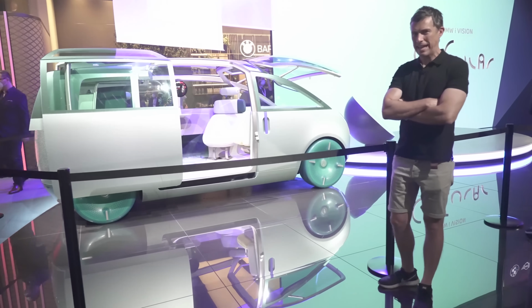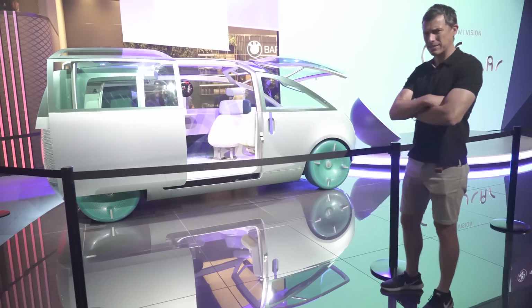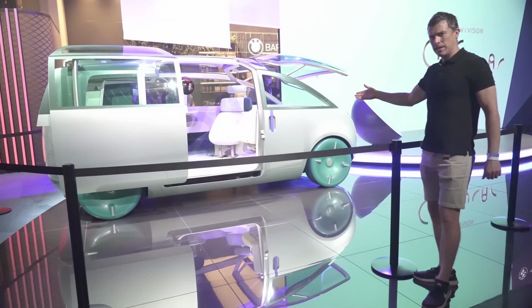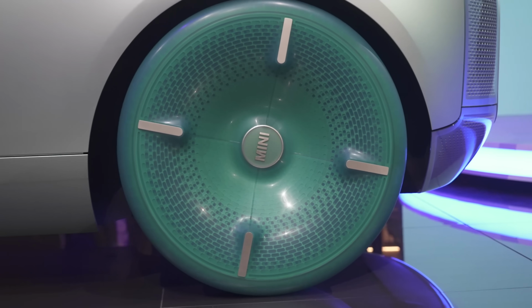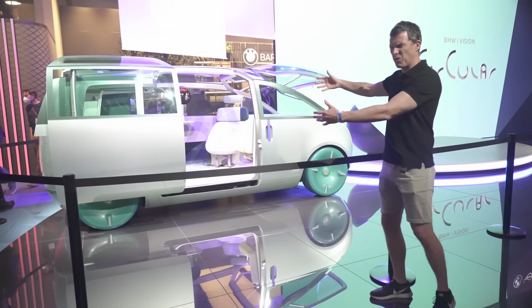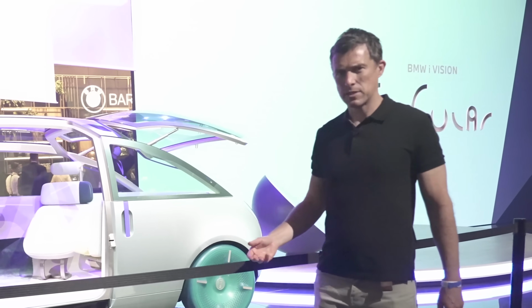There is actually another Mini here in Munich, though it's not on the Mini stand, it's on the BMW stand, and this is it. It's the Vision Herbonaut. You can only tell it's a Mini because it says it on those turquoise wheels. So this is sort of like a camper van, and it's autonomous, and it has 3 different modes.